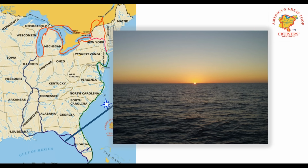So you do need a very good weather window. And the other thing to keep in mind, even though it looks on the map like you're hugging the coastline, you're really not. Because of the shallows there, you do have to travel many miles out into the Gulf. So lots of choices, and we do have resources for you to help you figure out the best way for you to cross.